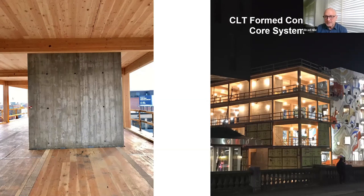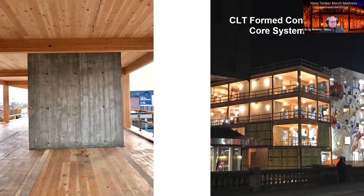We did do the same thing at District Office. We used a similar approach. And it would be possible to actually use those panels in a floor or roof assembly in the structure, but they're just deeply stained with concrete and form oil, so they don't necessarily have a second life.